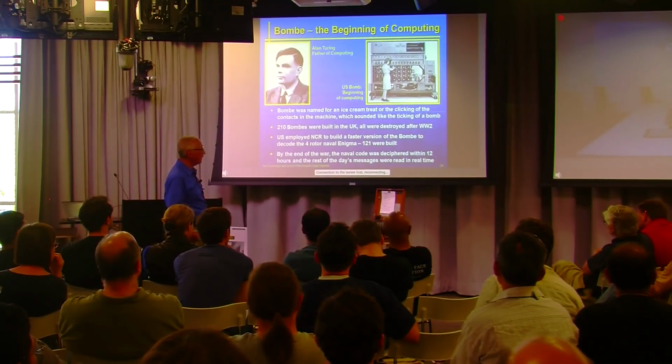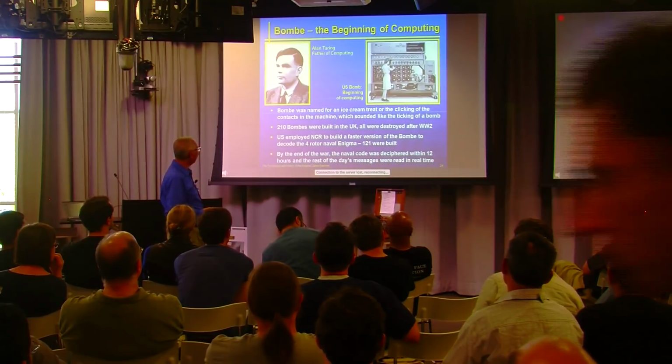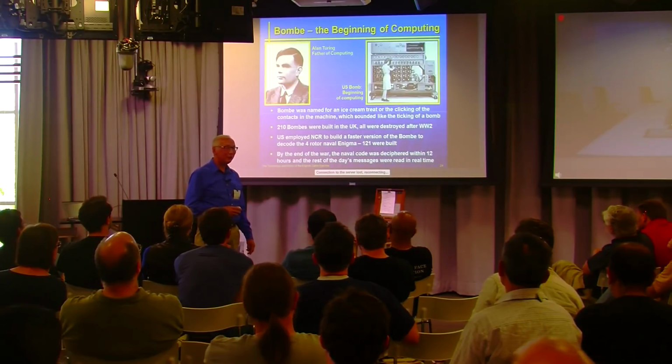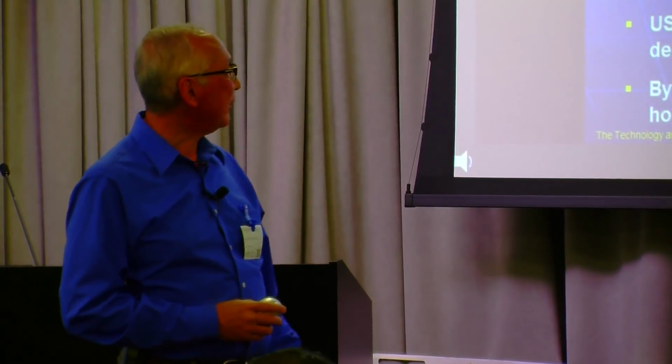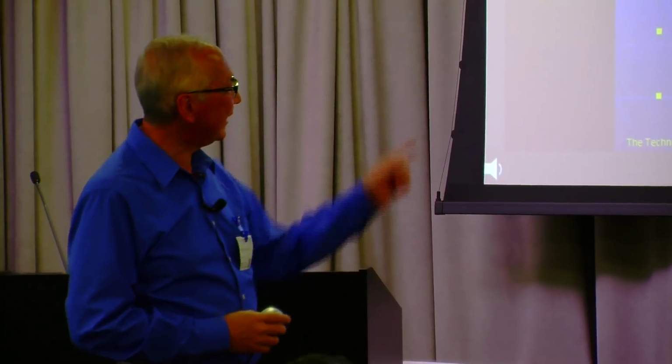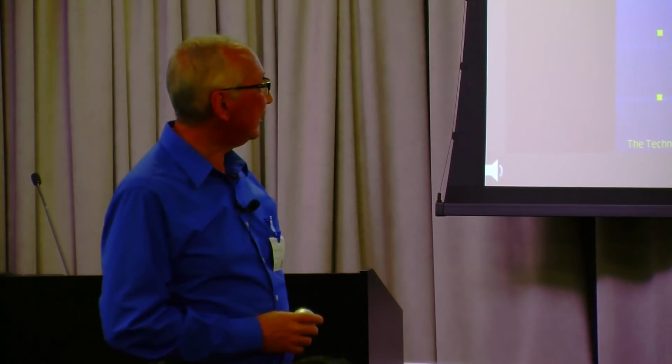And he came up with the English version of the bomb. By the way, the bomb was named after, they think, an ice cream treat that the Polish code breakers were eating at the time they came up with the idea. But others say it could be the ticking of a bomb. So we're not really sure. In the UK, they built 210 of these things. Now these, as you can see, they're not insignificant. They're quite large. The one you're looking at here is the US version of the bomb. The English version had a column of 3 Enigma rotors, and it simulated 36 machines.